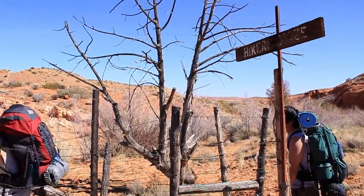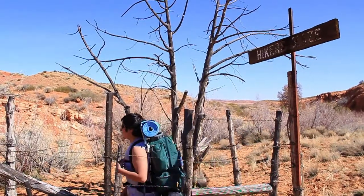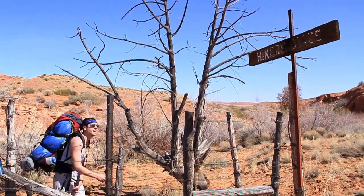Oh yeah, this is so Caltech, you know. It's a hiker's maze.